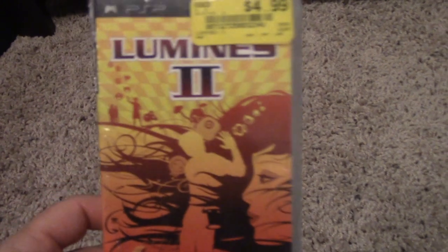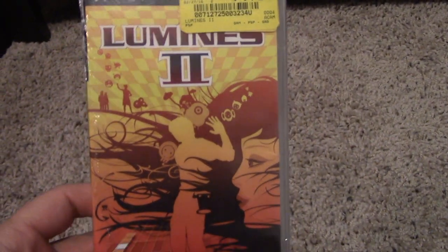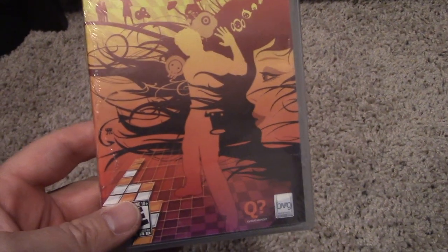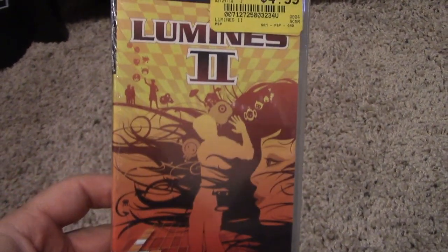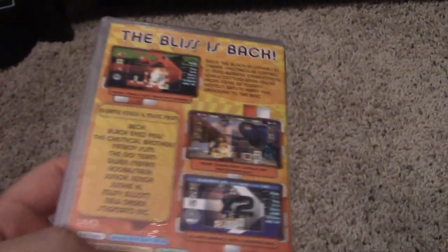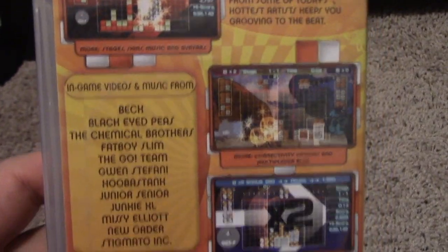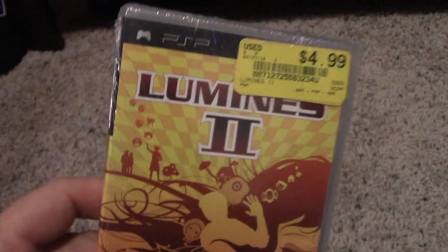Another game on the PSP is Lumines 2, however you want to pronounce it. I have the first one and played a lot of it. It's a fun game, but I kind of get bored of it after a while. But I figured I'd grab this one at a cheap price and give it a good whirl, especially when I finally decide to charge up the PSP and play through a few of these games. I might as well play through a couple of them.